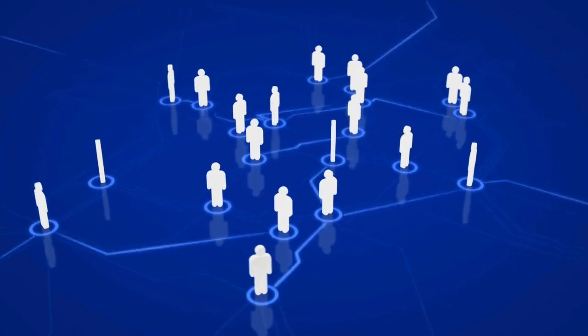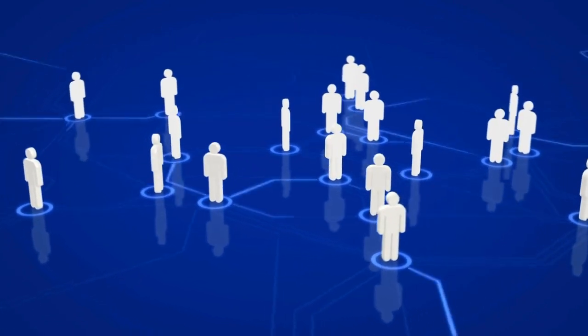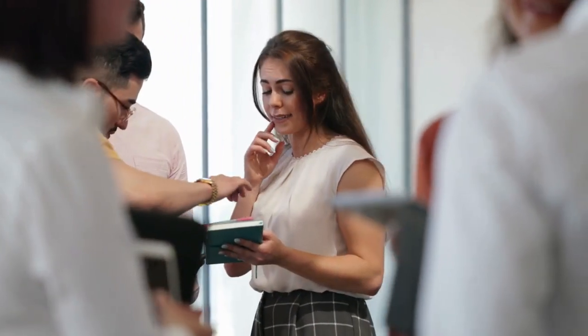While online marketing is important, don't forget about offline marketing strategies. This involves networking with local businesses, property managers, and real estate agents to build relationships and generate referrals. You can also attend community events, trade shows, and conferences to showcase your services.